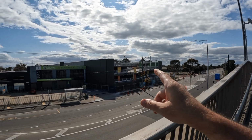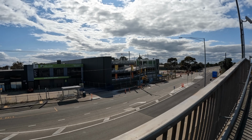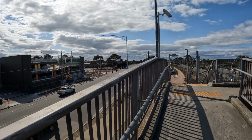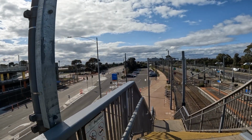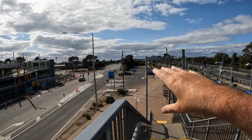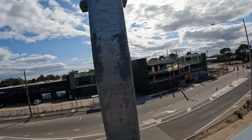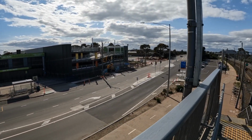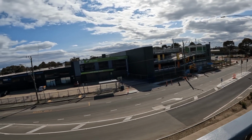There's a car park there being built, just over there. I should imagine that would be for the station, because we don't really have a big car park at this station at Kananook. That's the main car park over there. So it's a very small one here. And as I said, as time goes on, there's fewer places. So I reckon that car park over there is for that.